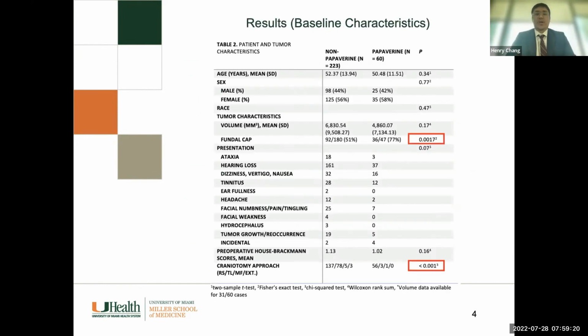So our results, to put this all together: in the interest of time, roughly all the baseline characteristics were the same between both cohorts with no statistically significant difference. However, the two areas I want to point everyone's attention to are, first, that fundal cap was more prevalent in the papaverine cohort, which was statistically significant. And for the craniotomy approach, the papaverine cohort was more likely to undergo a retrosigmoid approach compared to the non-papaverine cohort. I'll discuss more about this in a little bit as well.